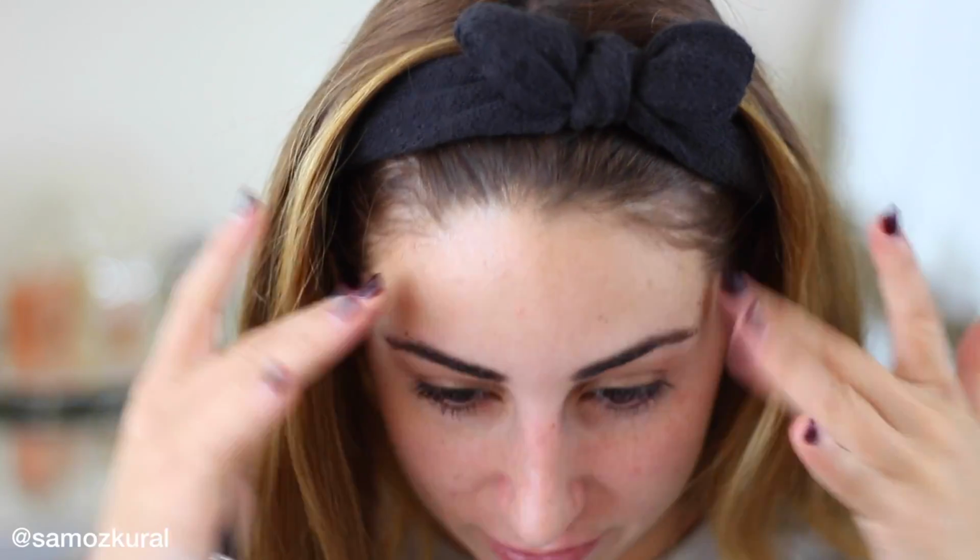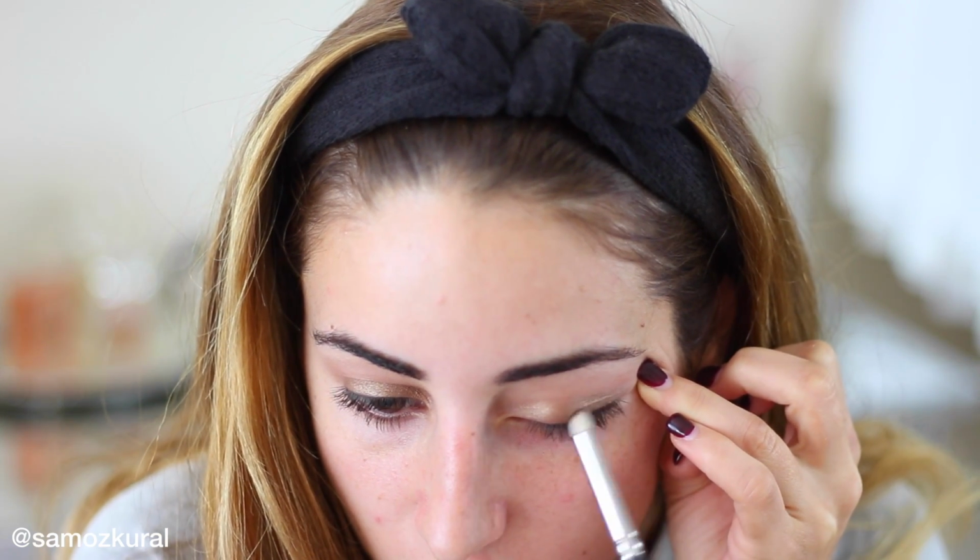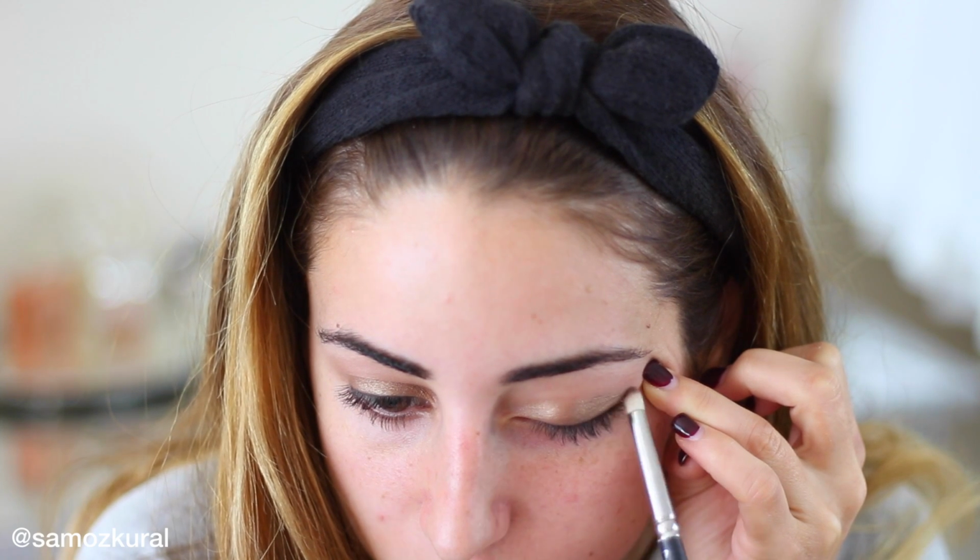So next I'm going in with this rich brown, and what is this? Embark by MAC. And I'm also using a MAC pencil brush, and I'm going to just smudge my lash line. So normally where I would put eyeliner, I'm going to put this shadow, and then it'll give it this nice smudgy look. I pull my eye like this, not good, but that's what I do. And I'm just going to draw a thick line, going back and forth like this. And it just looks like that when you are finished, and then we'll blend it a little.